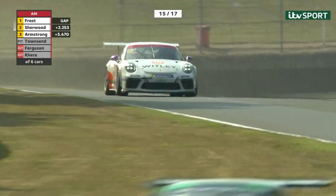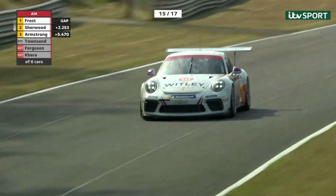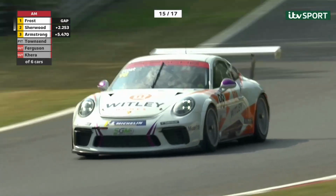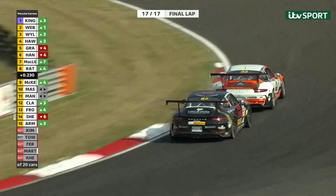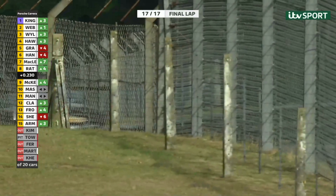He's come out of the BMW Car Club Championship, but Lee Frost going really well, and he's 2.5 seconds clear of Justin Sherwood. That gap is coming down a little, but with only a couple of laps to go at the end of this, Lee Frost might be able to hang on in there. Scott McKenna having a look on this final lap at Ryan Ratcliffe. He's on his toes, isn't he? Darting around, trying to prise open the door if he can.